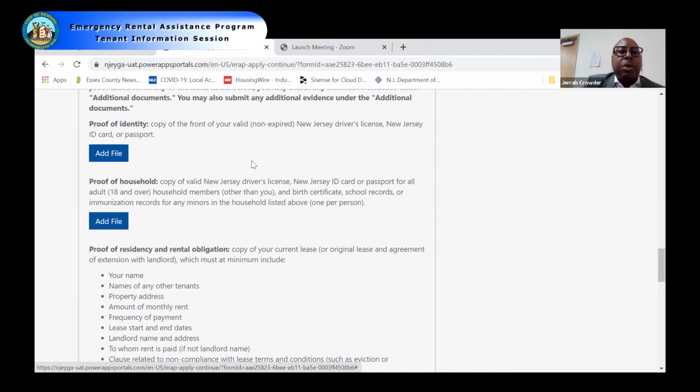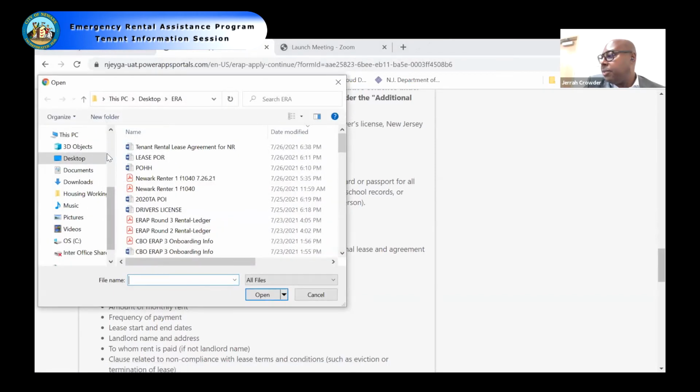There are a number of means to do that: driver's license, New Jersey ID card, passport. Of course, we also have the Newark ID. We have our own city ID here. Many of those things will suffice. You can certainly call the call center or speak to your community-based organization to determine if some other form of ID that you have will suffice as well. So I'm going to add that as a file.